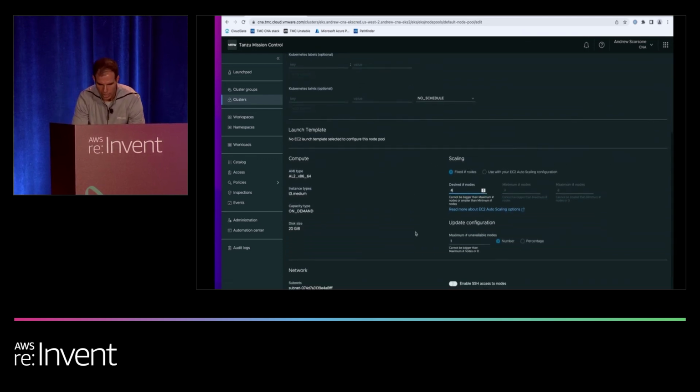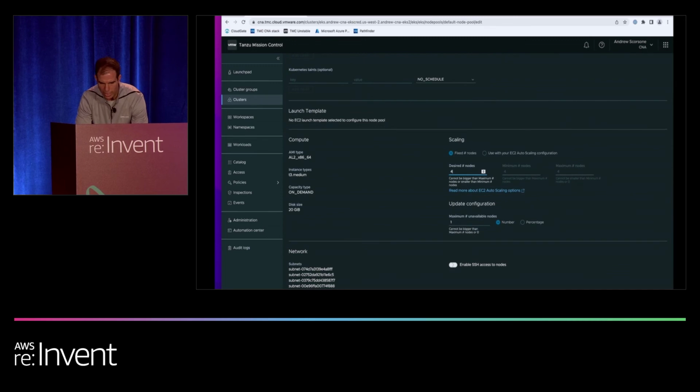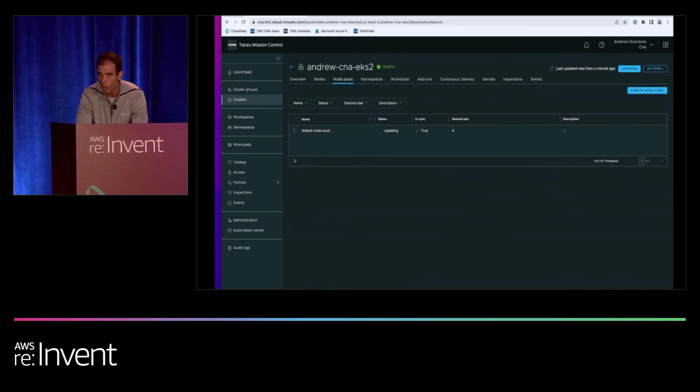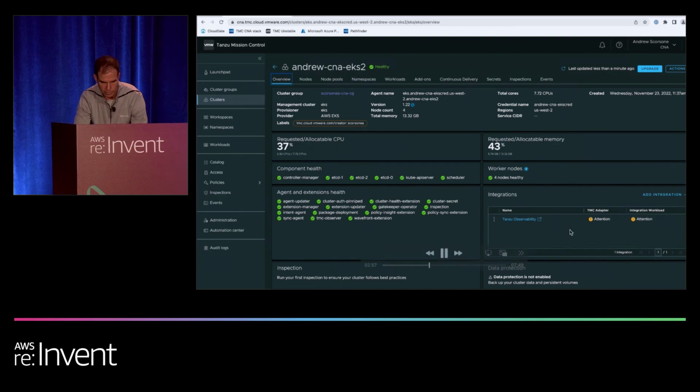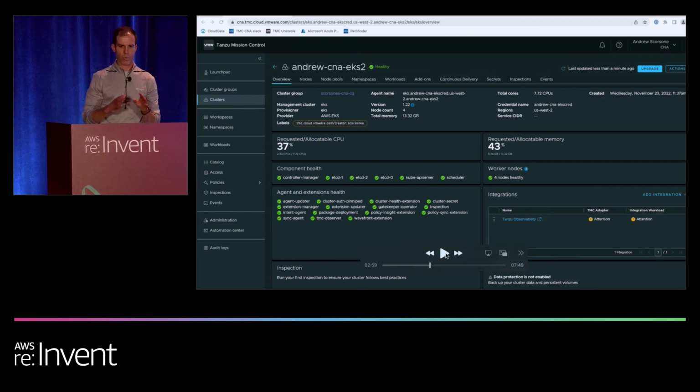A lot of different things you can update. In this case, I'm just going to be showing a simple scale up. So we're adding one more node to that node pool, going from 3 to 4. All right, so now we're at 4 nodes within that node group. And this is the view of the main cluster screen.